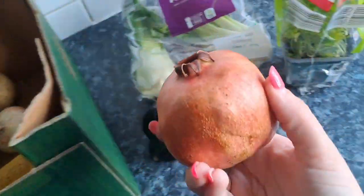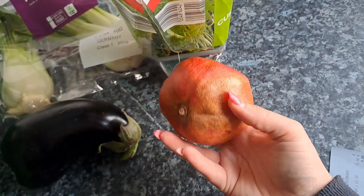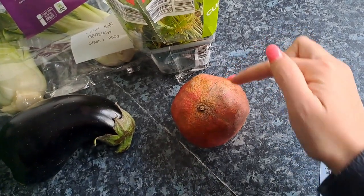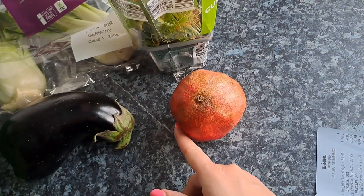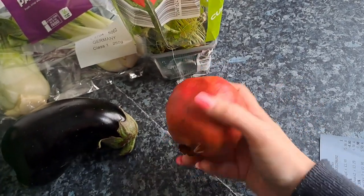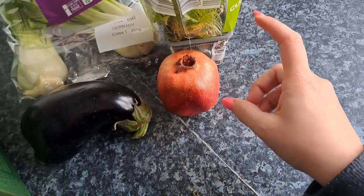We've got a pomegranate, which looks like it's beginning to turn. Chloe likes pomegranate. So what I will do is I will cut three slits in, turn it upside down, and whack it on the bum with a wooden spoon so all the seeds come out. That is the easiest way to do it.